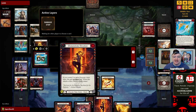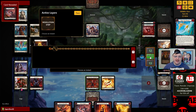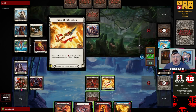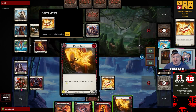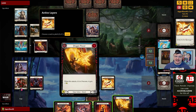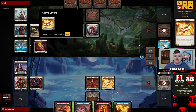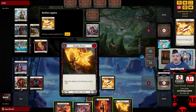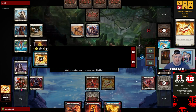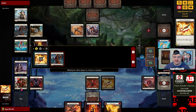Because we have Dagger, Demonstrate Devotion. We're probably just going to end on the Art of the Dragonblood. But we do have some potential options here. Also, being able to utilize the Throw Dagger as just an additional card this turn is very, very powerful. Is ending on the Dragon Power better than playing the Throw Dagger? I guess it really depends on what we draw, right? You know what? Let's utilize the Dragon Power, and then we can always try to utilize this next turn if we want to. It's also very possible that the Hot on Their Heels does a pretty good job here.